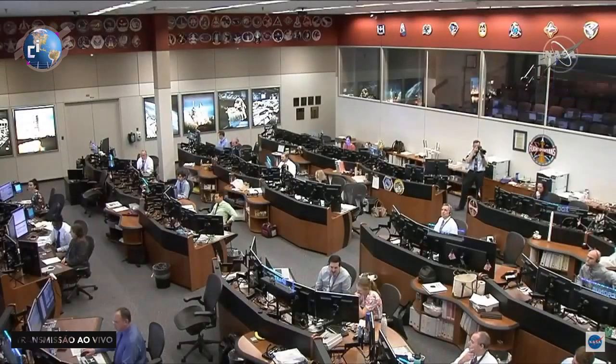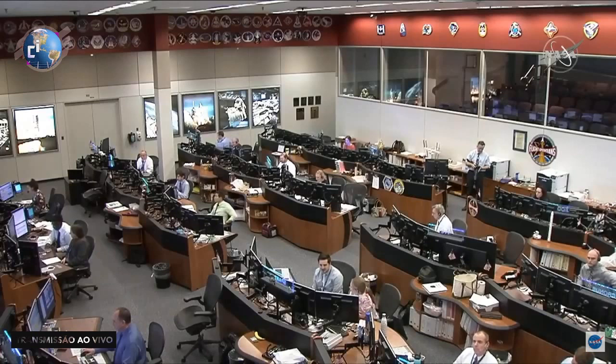Cygnus is now sitting about 120 meters away from the International Space Station on its way to that next milestone, which is the 30-meter hold point.